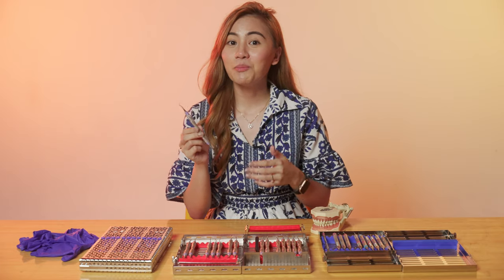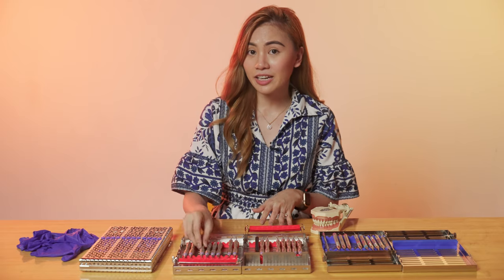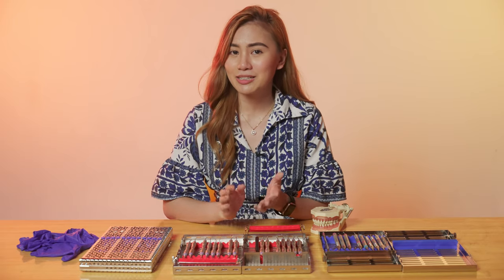As in, this is what I bought for my hygienist licensure exam kasi we do manual scaling of a severe case and sobrang kapal ng calculus at the back of lower anterior and may stains pa.